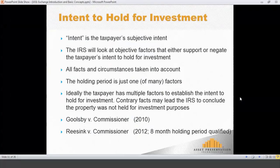So again, on a more advanced presentation, we'll go through some of these different factors. But just keep in mind there is no set holding period. It really comes down to your intent, your unique facts and circumstances, and most importantly, what sort of documentation, what sort of paper trail have you put in place supporting that intent to hold for investment?